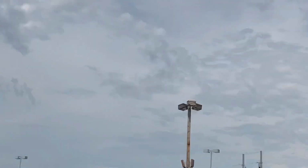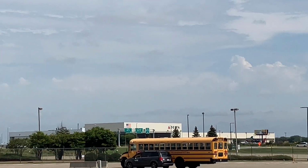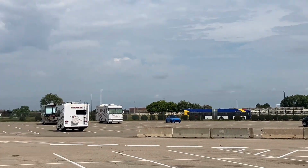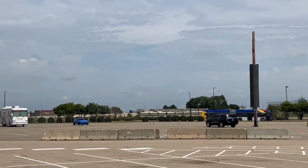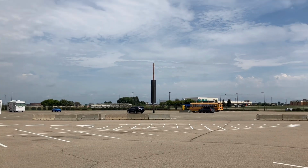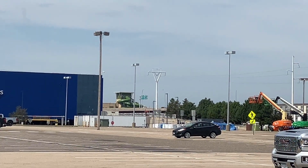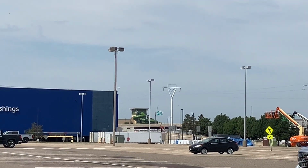but no. The airport is literally just right there. There's the Delta hangar right there. So if you're at the airport, you just have to cross the interstate, that interstate right there, and you're at the Mall of America. It's really, really weird. I did not think it was that close. And right there is Great Wolf Lodge. Interesting. As I said, very close to the airport.